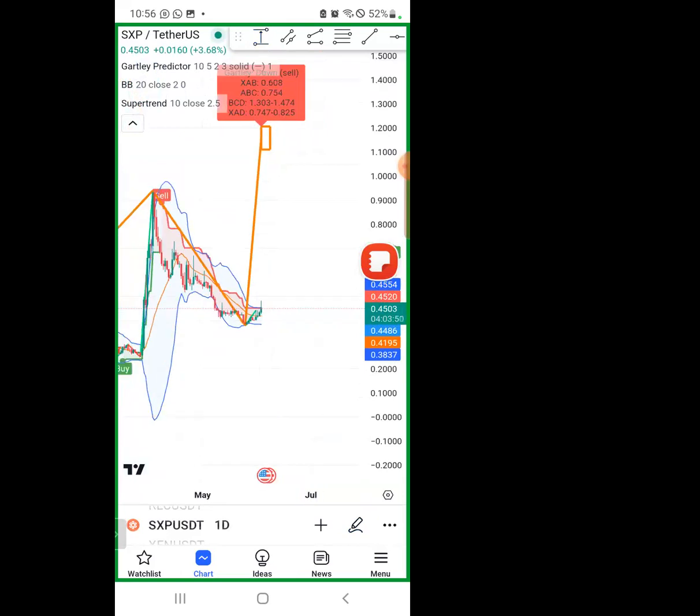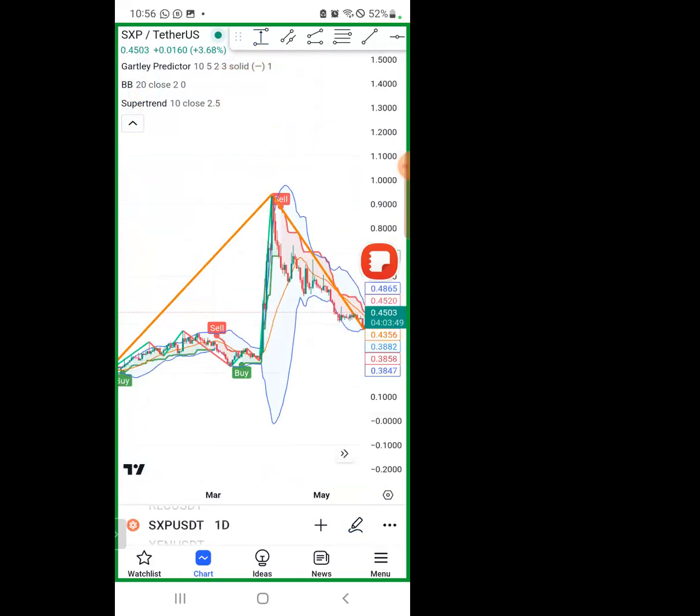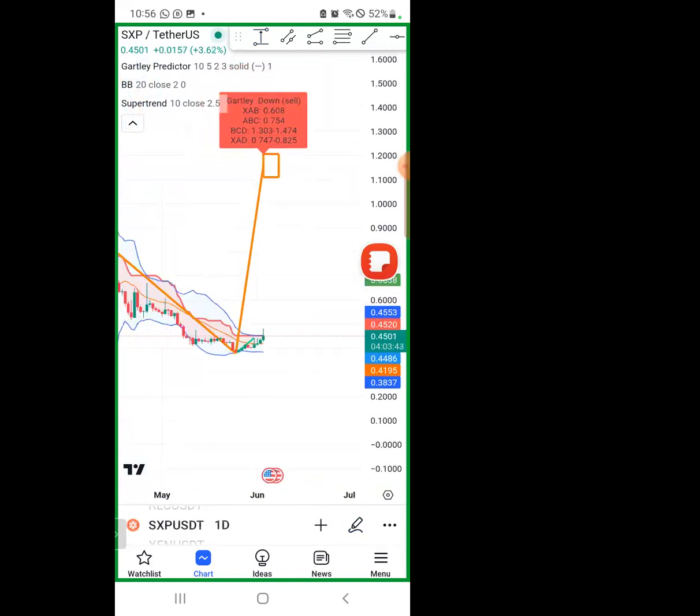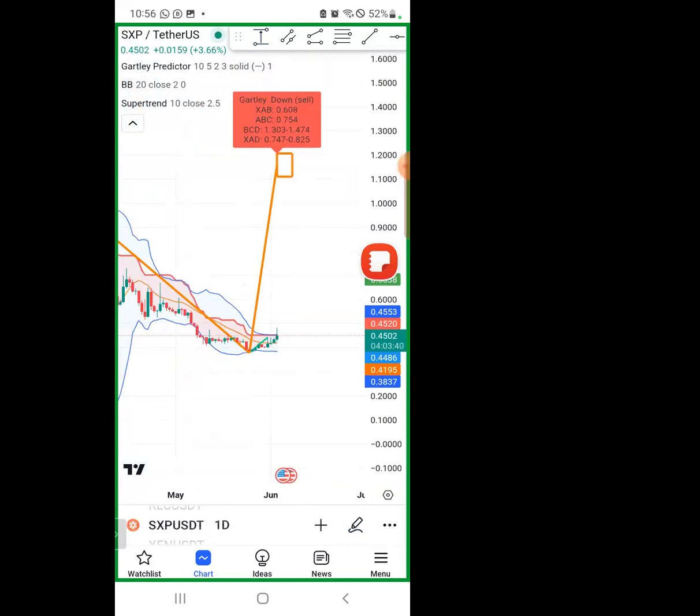SXP is a good project. There is a Nigerian guy I saw posting it in a certain group. It's a good project. You can adopt it. Imagine it's at $0.4, but it's going to 1.2. It might take 2 months, but let me tell you, you'll make money in that trade. Let me take a screenshot.